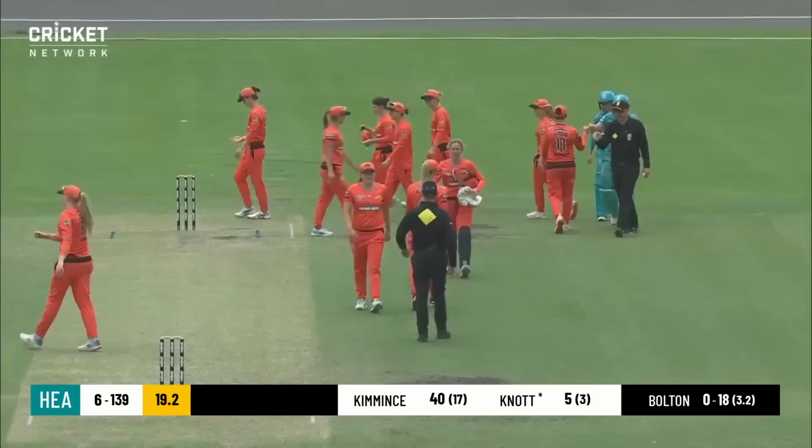If they knew that, Nicole Bolton might have come over the wicket and just felt that she bowled into a hitting area there, Pricey.